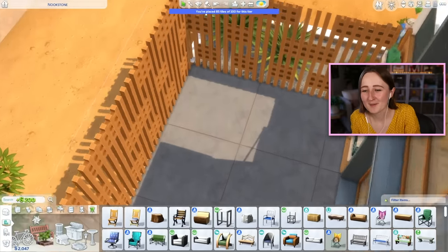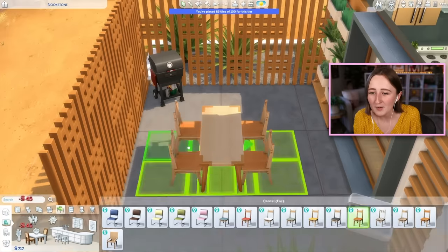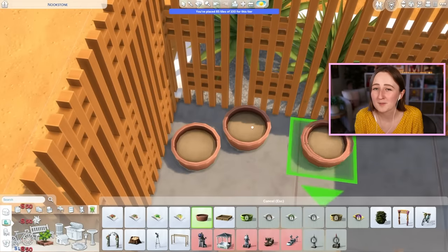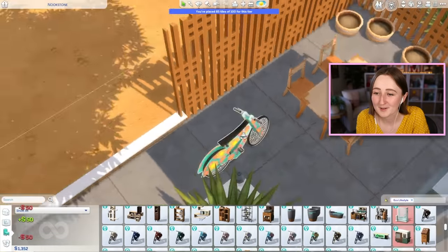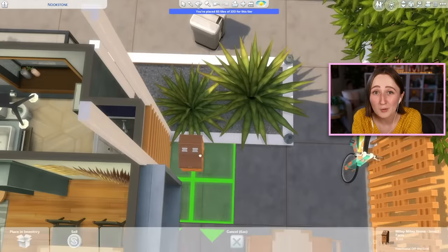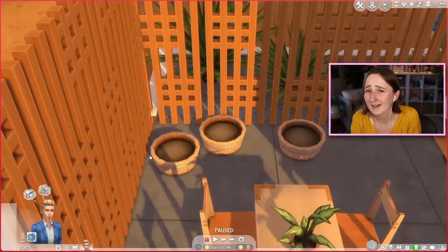We've sort of moved on to the backyard now while I've been ranting, and so we're putting in some last minute touches out here. In the back, we've got a little cute table. I did put some plants outside, like some garden planters. I also put some bugs. There's these cute little bug boxes in the pack, so I put them out here. You can have worms in them, and your Sims can get stuff from the worms. There's also a cute bike that is also craftable by your Sims. And then on that top floor, the way, way rooftop, I put a couple other lounge things, like a lounge chair and some more plants.